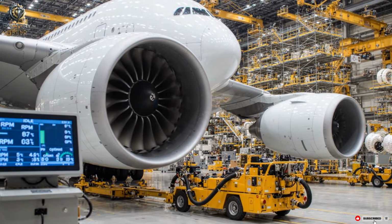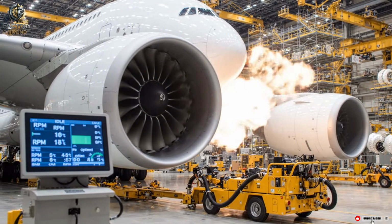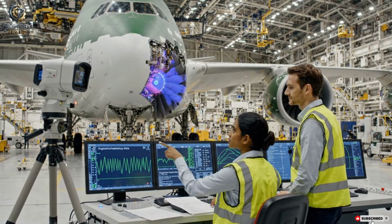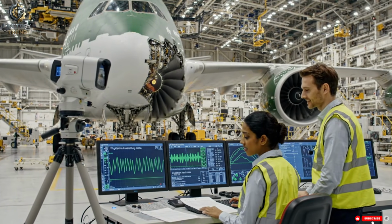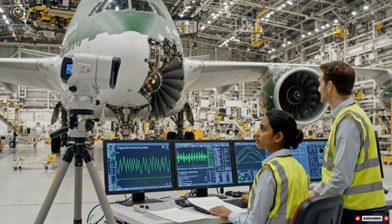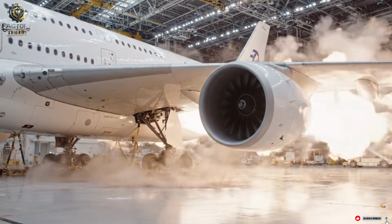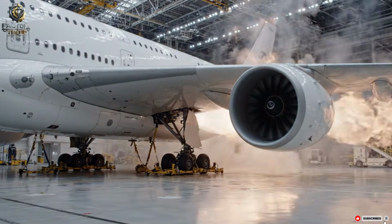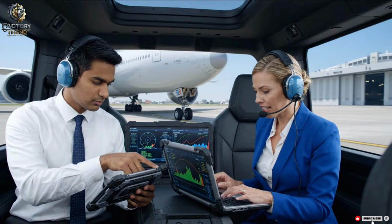The silence ends. For the first time, the heart of this giant aircraft comes alive. Engineers study every vibration and temperature before increasing power. Thousands of precisely manufactured parts now work together as one powerful propulsion system. For the first time, this engineering giant moves using its own power.